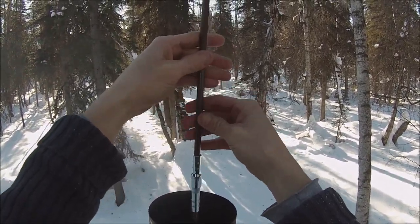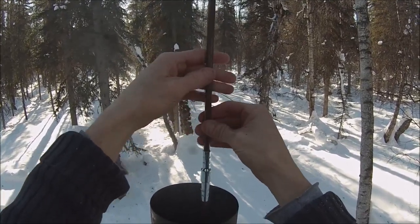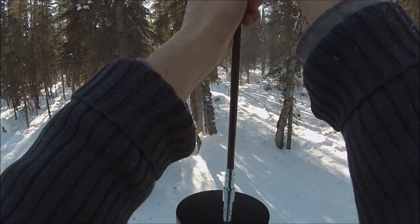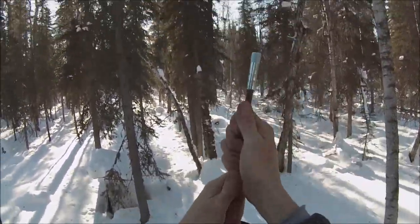This thing hasn't been cleaned in 14 years, 15 years. The cabin was abandoned for about 14 years, and I had to come out and rehab it, and that's basically what I've been doing.